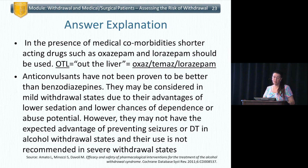They can be considered in mild withdrawal states due to their advantages of low sedation and lower chances of dependence or abuse potential. However, they may not have the expected advantage of preventing seizures or DTs in alcohol withdrawal states, and therefore their use is not recommended in severe withdrawal states. So, using anticonvulsants alone, kind of iffy. Is it adjuvant, to help the withdrawal process be smoother? Absolutely.